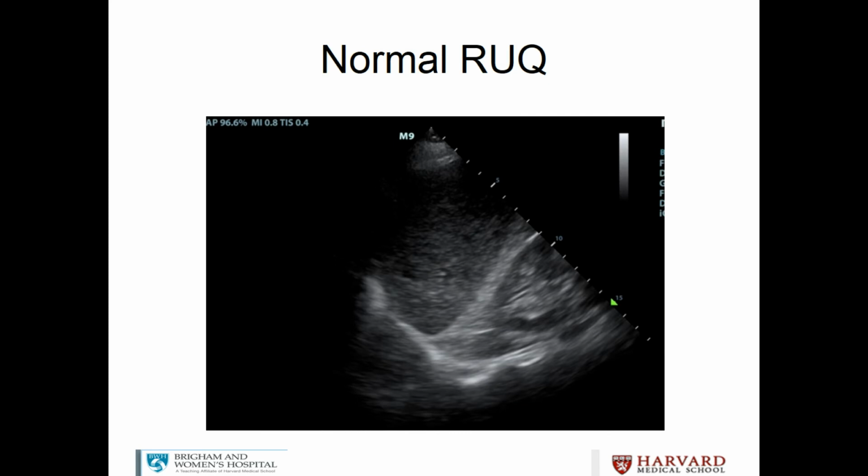So this is Morrison's pouch, or the right upper quadrant, and the structures that we can see here: liver, kidney, diaphragm. And this is a normal view of Morrison's pouch. The kidney should be right up next to the liver. Here's some fascia, but there really shouldn't be anything separating the kidney and the liver.